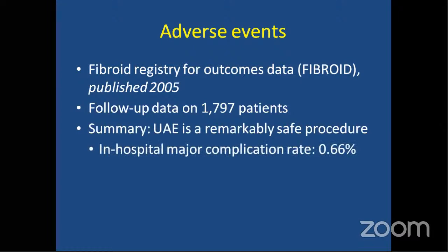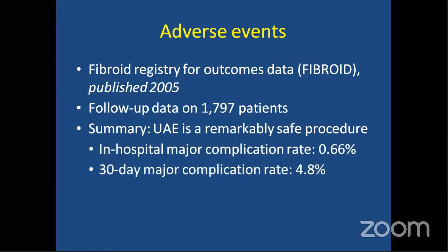The major complication rate in hospital is less than 1%, and at 30 days the major complication rate is around 5%. They've defined major complication as the need for readmission or prolonged admission or permanent disability or death. The most common complication which has been attributed as a major complication was pain, because once the pain did not subside, many of them needed a prolonged admission or readmission. Death occurred in none of the patients.